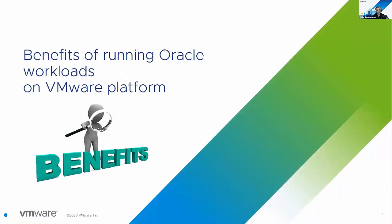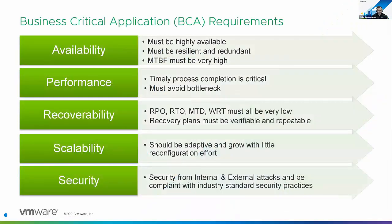So let's take a look at some of the benefits of running Oracle workloads on a VMware platform. Even before we look at the advantages of virtualization, let's first take a moment to understand what Oracle Business Critical Application requirements are, and then understand the benefits of running these BCA, or business critical Oracle workloads, on a VMware vSphere platform. Any application that's deemed business critical will have certain SLAs, certain RTOs, and certain RPOs. Essentially, what it will have is a set of stringent requirements.